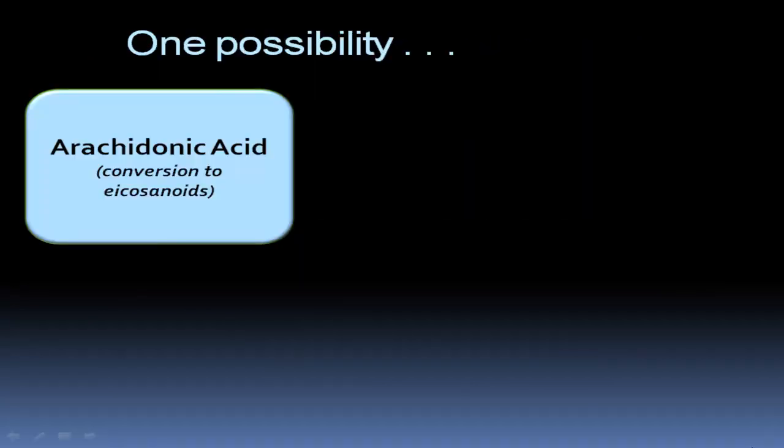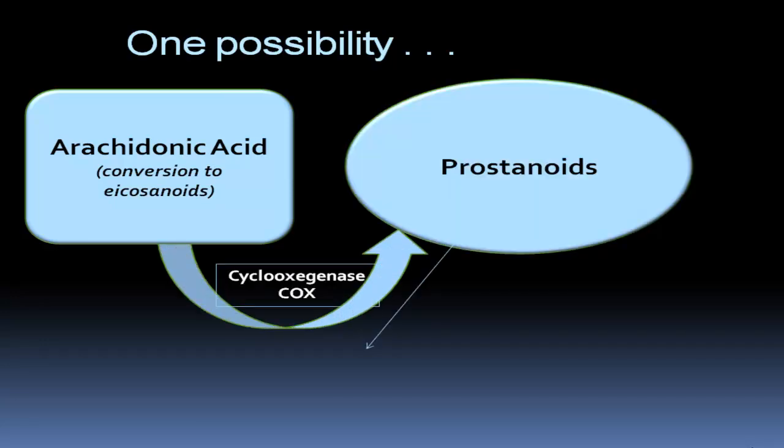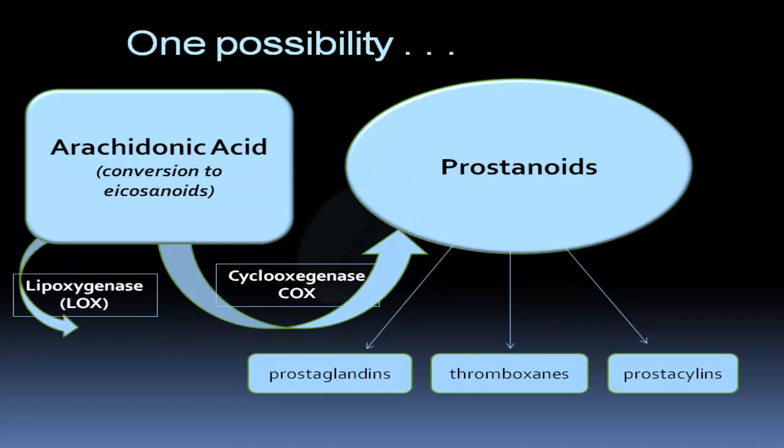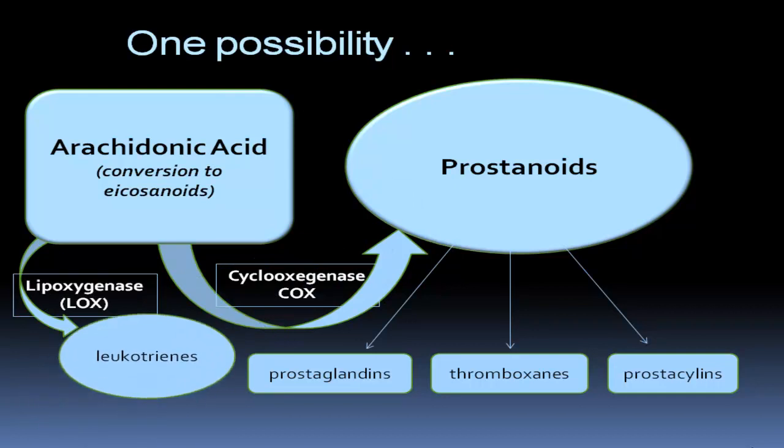Let's start with a review of one of the pathways for eventual inflammation. Arachidonic acid, an omega-6 fatty acid, is converted to a group of metabolites called eicosanoids. One pathway is to convert arachidonic acid to prostanoids through the action of an important enzyme called cyclooxygenase, or COX. These prostanoids include the inflammatory prostaglandins, thromboxanes, and prostacyclins. Another conversion of arachidonic acid by lipoxygenase, or the LOX enzyme, is to leukotrienes that are responsible for some of the inflammatory aspects of asthma and allergic reactions.